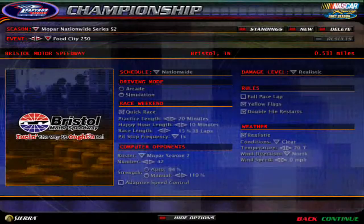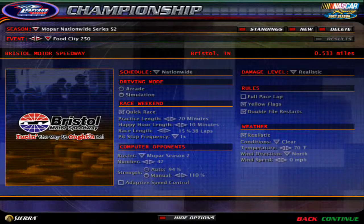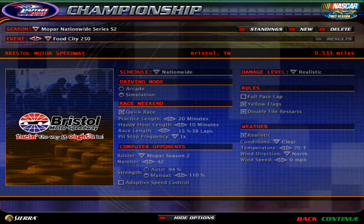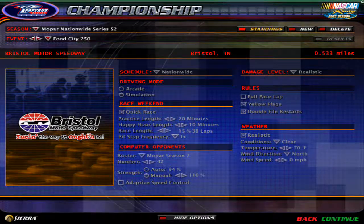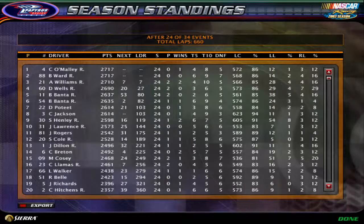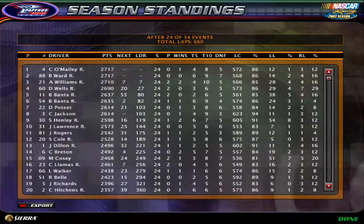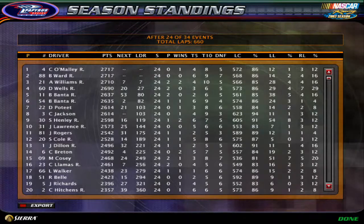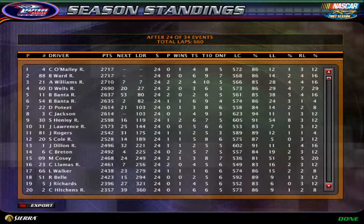Alright guys, our next race will be at Thunder Valley as well, like with the Cup Series. We're back at Bristol Motor Speedway for the run of the Food City 250. That'll be race number 25. And here's your point standings. We have a tie for the standings lead. Corey O'Malley and Barney Ward, but Corey O'Malley has the win. Barney Ward does not. Corey O'Malley is technically the points leader, but they are tied. So it's going to be interesting there.